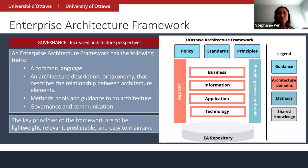So in addition to the work done on the business capability model, we have also made significant progress in defining our overall EA framework. Before we look at the UOttawa framework, let's touch on what an enterprise architecture framework is and what are some of its benefits. So essentially, an enterprise architecture framework streamlines the process for creating and maintaining architectures at all levels and enables an organization to benefit by having greater reusability of existing investments, traceability of requirements, and consistency in implementation.